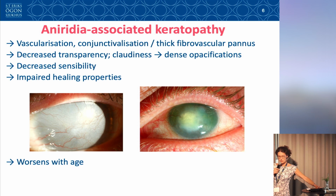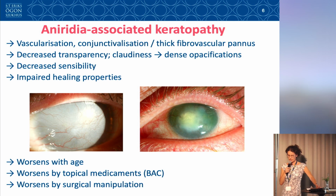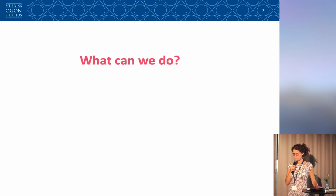Furthermore, the changes worsen with age. Biotopical medicaments, where the preservatives should be avoided at any cost, and then of course they worsen with any surgical manipulation. So what can we do?